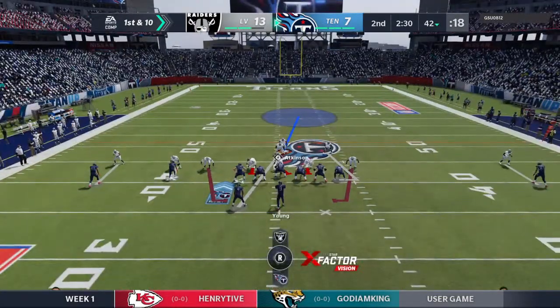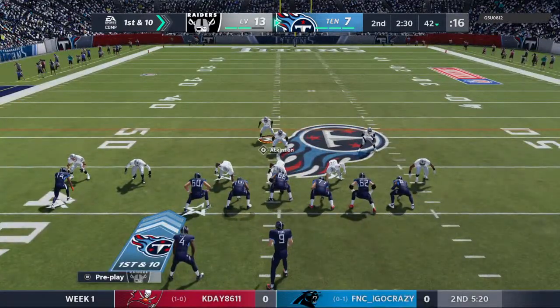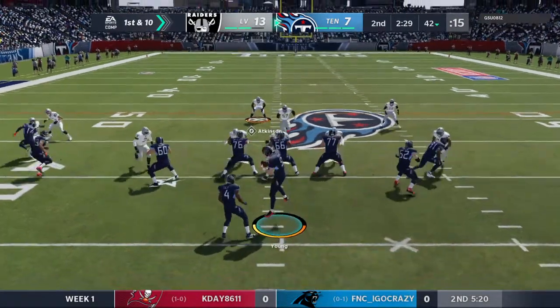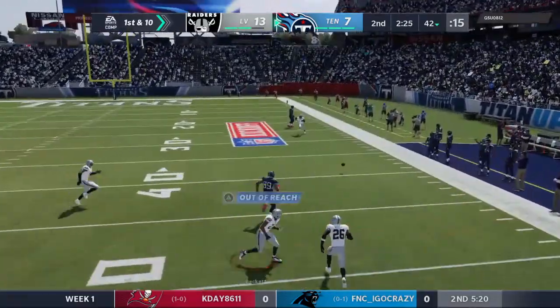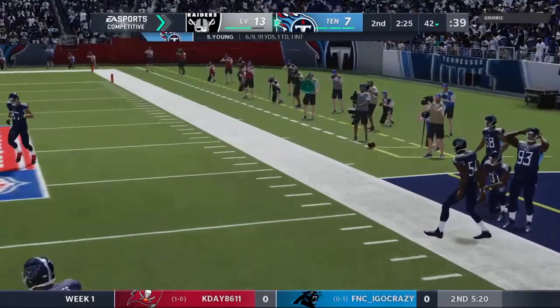Hey, check Mike 57, Mike 57. Check back. Here's a play fake as they set up to throw. And his throw's going to be incomplete.